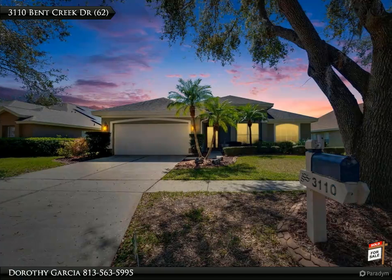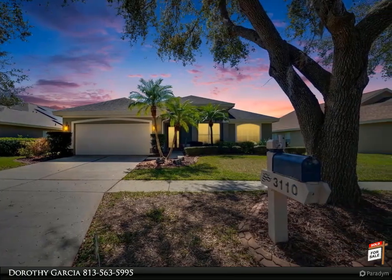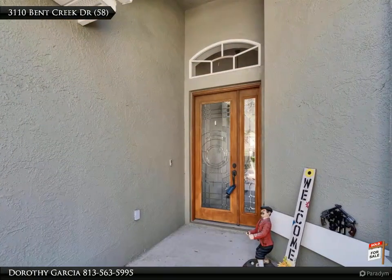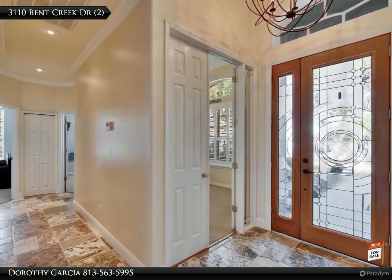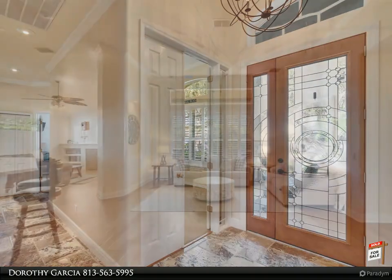Welcome home. This beautiful 3-bedroom, 2-bath home in the sought-after River Hills Country Club community is a must-see. From the moment you step through the front door, you'll be welcomed by a well-maintained home with an open floor plan and countless upgrades. You'll love the stylish chandeliers, updated fixtures, and custom kitchen cabinets.